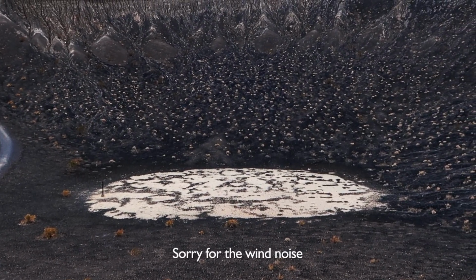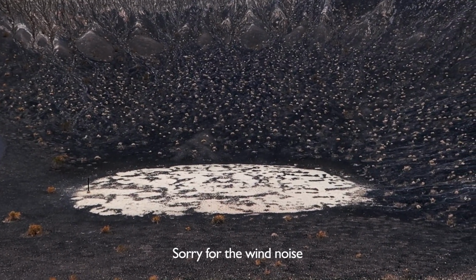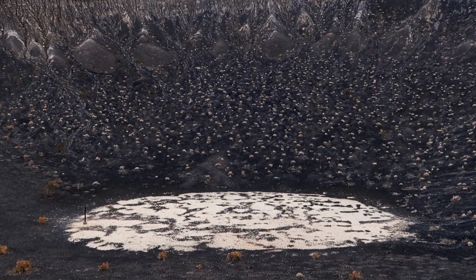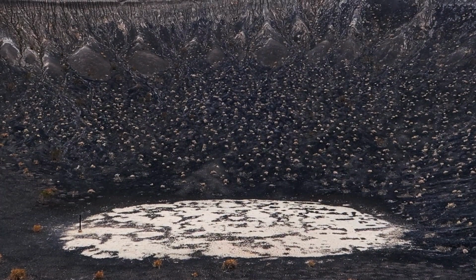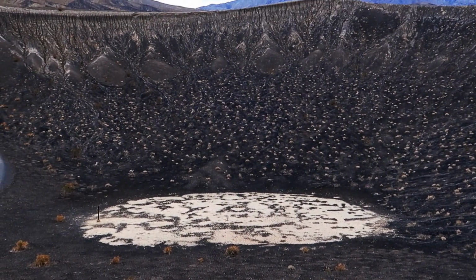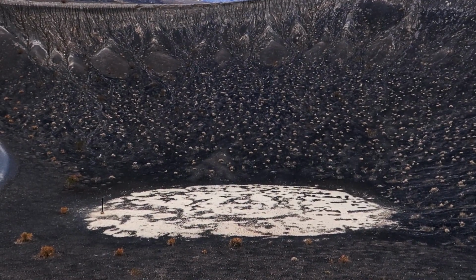Here I am at Little Hebe Crater, at the Ubehebe Crater area. This is such a cool little piece of the world. Look at that.